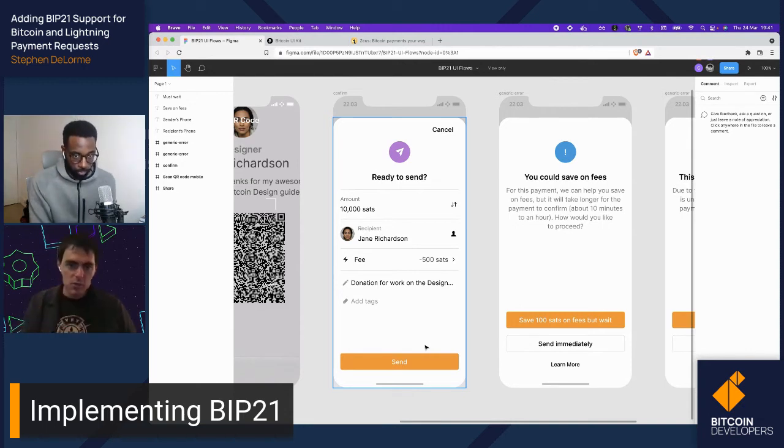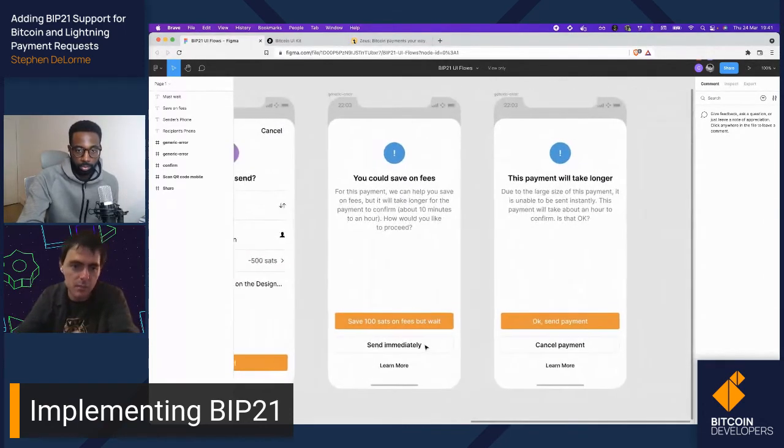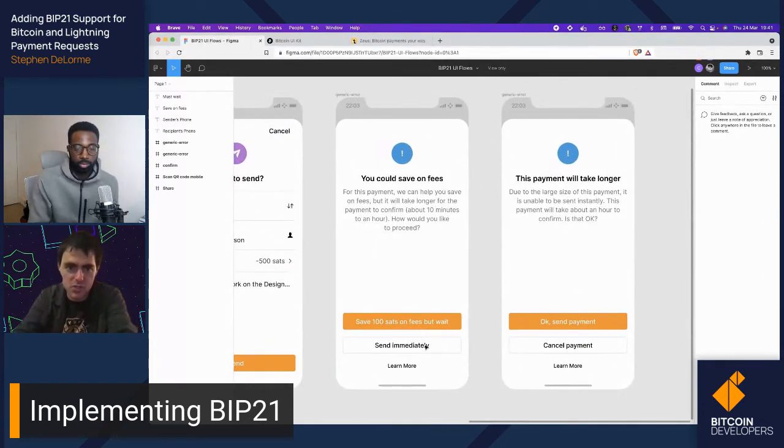So I mocked up this screen here that prompts them with a choice. Let's say they hit the send button, and then it comes up with this message: hey, you could save on fees. For this payment, we can help you save on fees, but it's going to take longer for the payment to confirm, about 10 minutes to an hour. How would you like to proceed? And then you give a user a choice: save 100 sats on fees, but wait, or send immediately, or learn more.